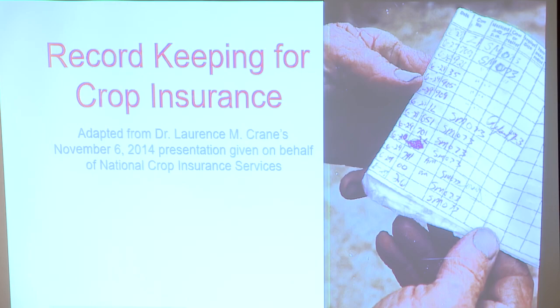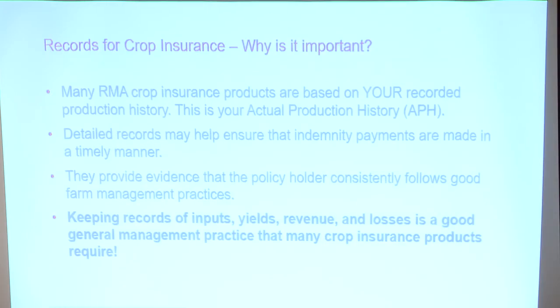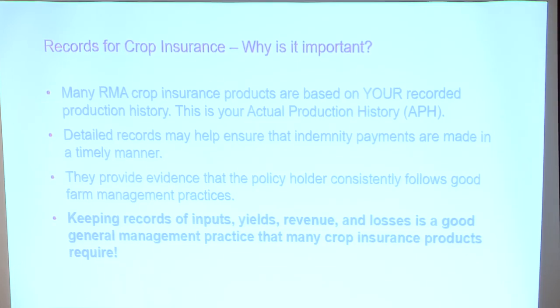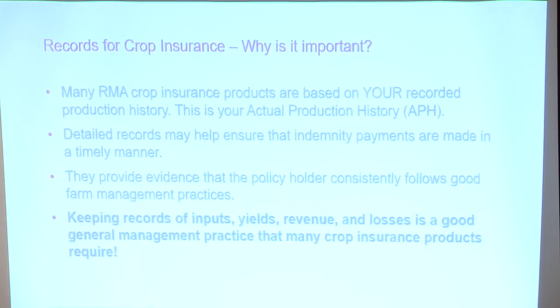Okay. So, record keeping for crop insurance. This is adapted from another presentation, but I want to go through this briefly. Because for a lot of these products, you eventually get to the point where you can use your actual production history, you want to keep track of that. Detailed records also help make sure that payments are made in a timely manner, and they help provide evidence that you're following good farm management practices.